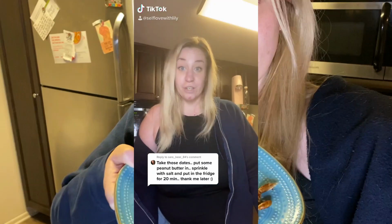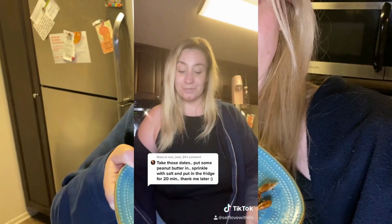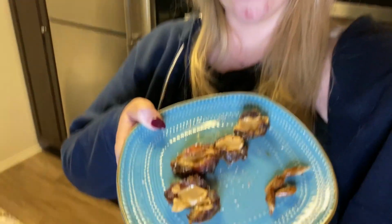So someone on TikTok just suggested that I put peanut butter in my dates, put a little salt on top, and then put them in my fridge for 20 minutes. All right, you know what? I hear you. So I've got dates, peanut butter, and salt. So we're trying it out.